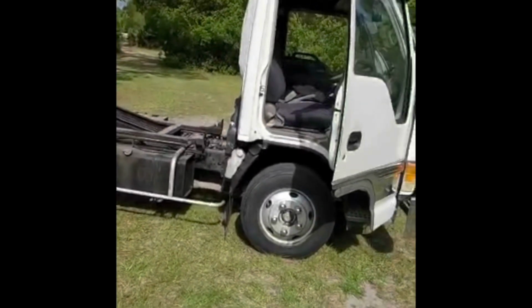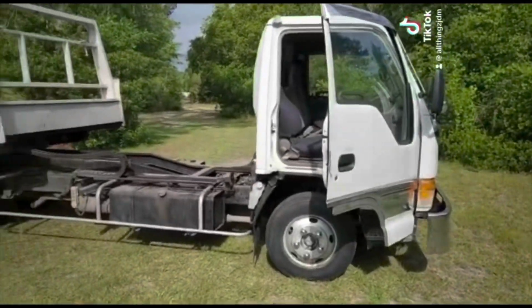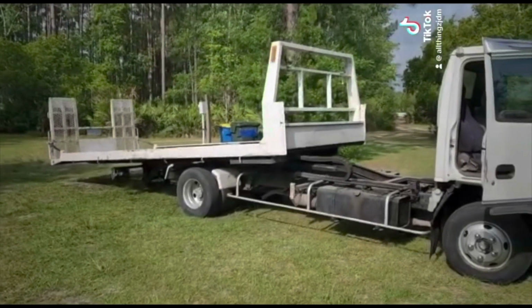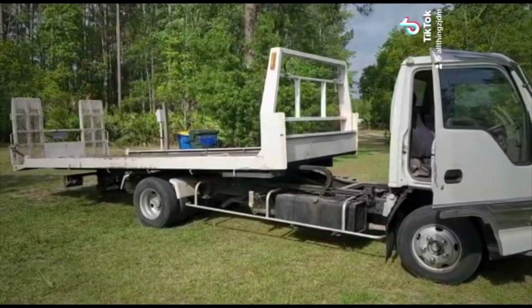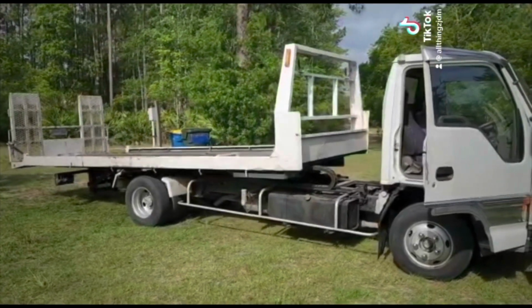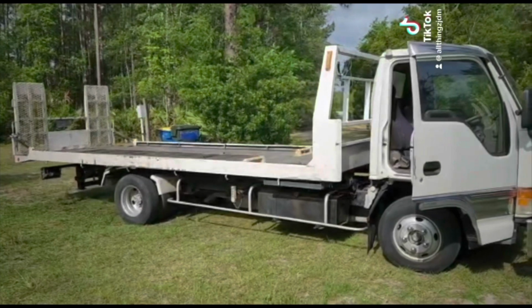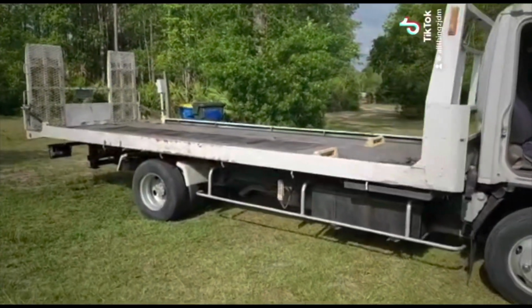New AllThingzJDM tow truck. It is here. Let's go ahead and move this out real quick. But yeah, look at that. This thing is working like a charm. That's pretty awesome. That is pretty awesome. Oh wow, that's pretty cool.